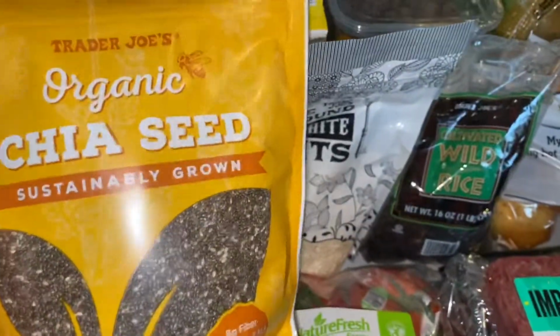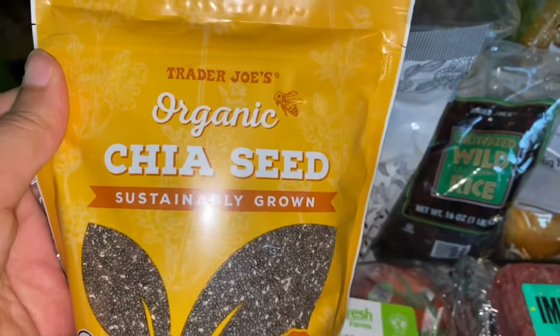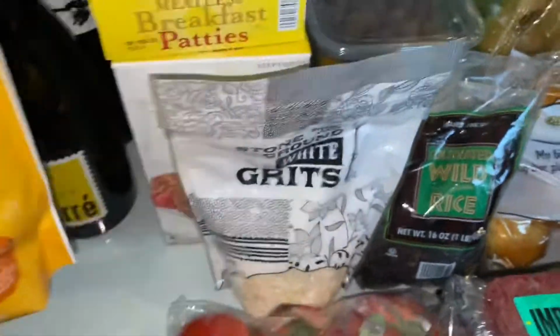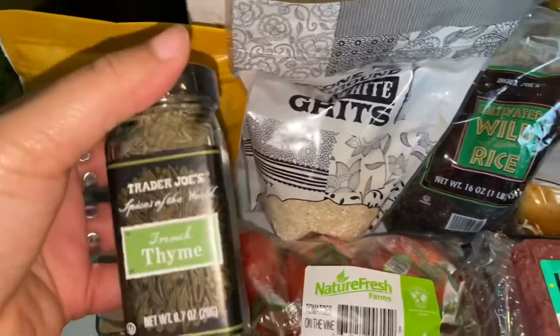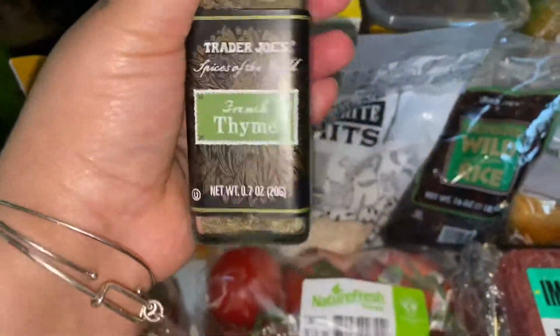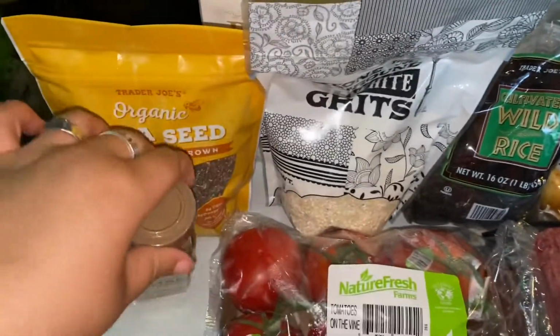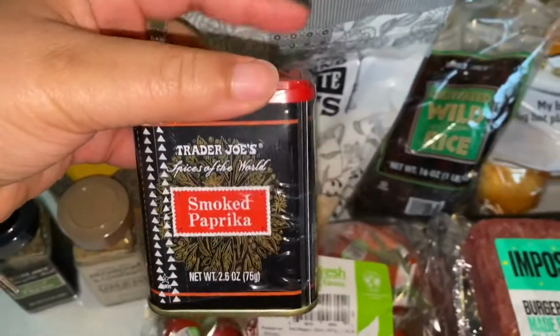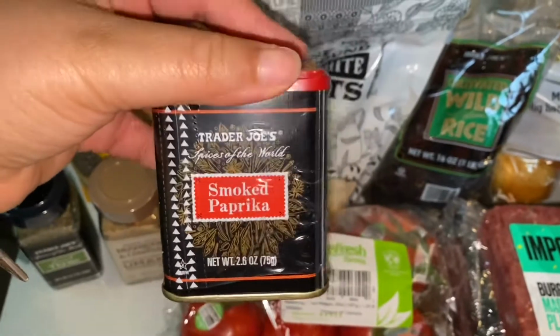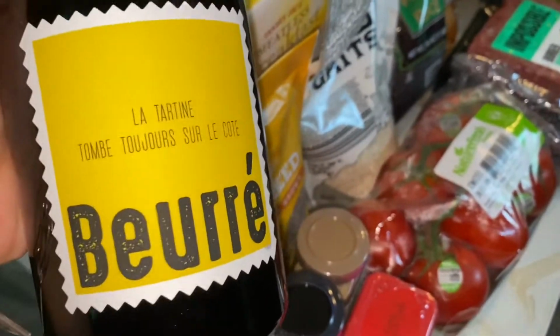Then we've got some chia seeds. Organic, sustainably grown. Okay, Trader Joe's, go off. And then we have some thyme de France. Okay. And then some umami seasoning and some smoked paprika. This is the best smoked paprika we've had for sure. And then I bought two bottles of wine this time. I just got two. I did good.